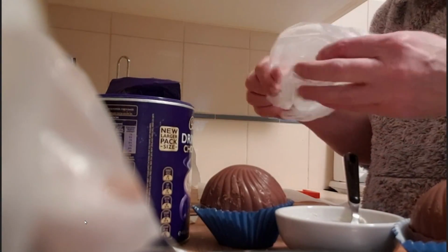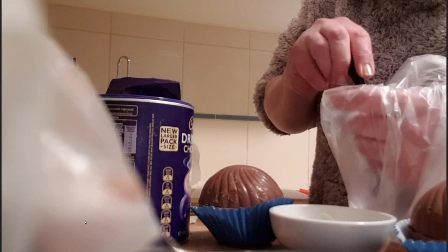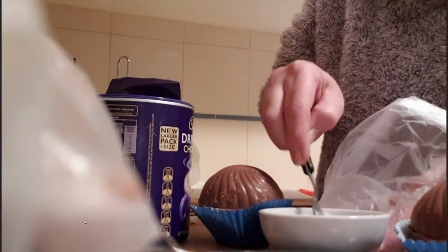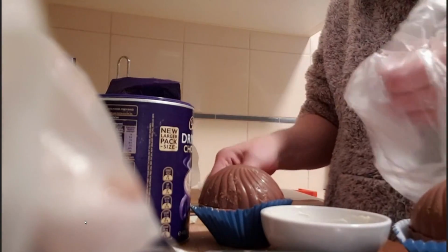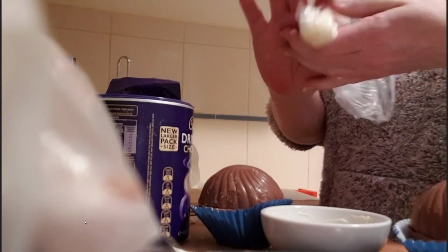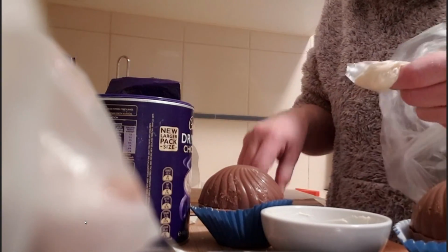Now, for the white chocolate, I just got a plastic bag, right? Here's where I went wrong again. Everything was going good. I was right in the corner with the plastic bag to pipe the white icing over the top, right? Except the white icing wasn't quite runny enough, and when I chopped the little corner off, I chopped a little bit too much off. So it came out actually thicker than I wanted.